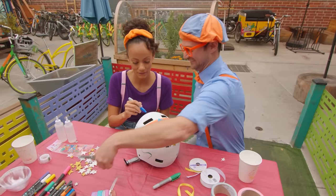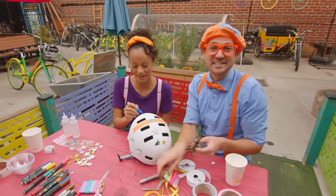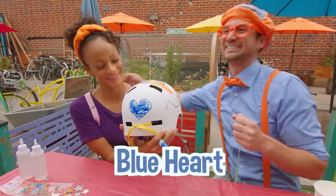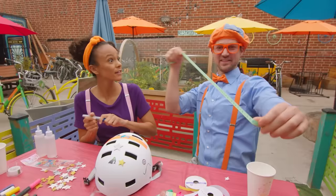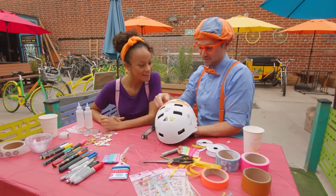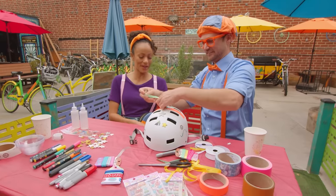Whoa, that is so cute of you to do that. Yeah! Are you excited to see what she's drawing? A blue heart from my best friend. Oh, Meekah, yeah! Okay, I cut another ribbon. Ooh, that one has stars on it. Yeah, I just think it'll look so cool when I'm riding really fast. It will, it'll be blowing in the wind.